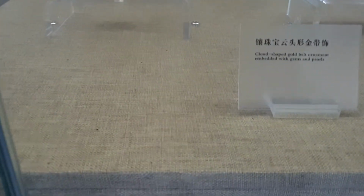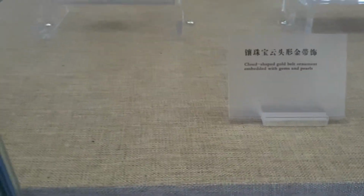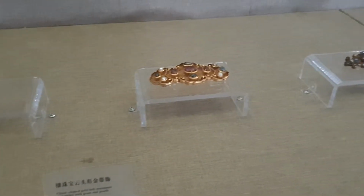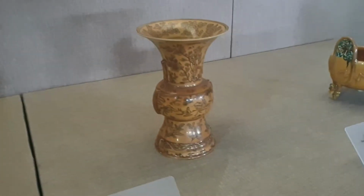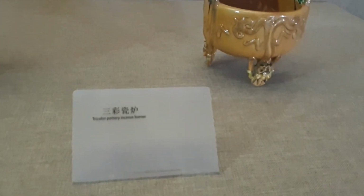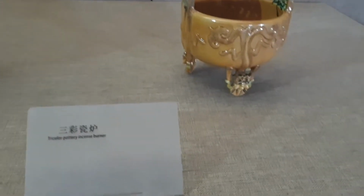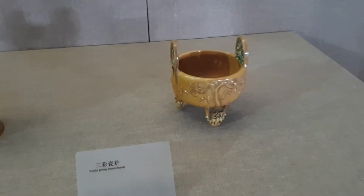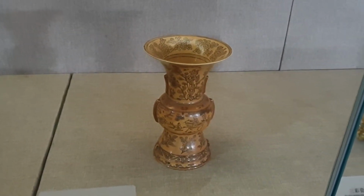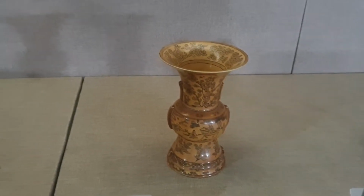Isn't that right? It's in the belt, isn't it? Maybe it's part of the belt. I think these are different things. The different things are part of the belt. That's a vase. It's a goblet, that one. And this is an incense burner. And that was a goblet. The goblet of fire.